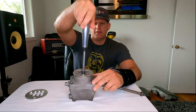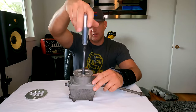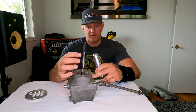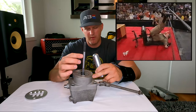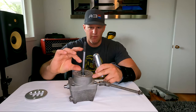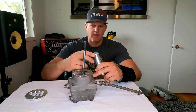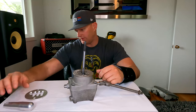My shifter knob does not fit on here exactly. It'll stick up too tall. These shifter rods here, they're like $2,000 from Lamborghini, so I don't want to modify this. I'll probably just have one machined. The Murcielagos are a little bit shorter, actually quite a bit shorter, to get the right height for the shift knob. So that's probably what I will do for that.